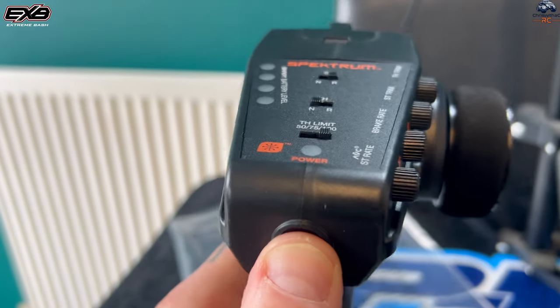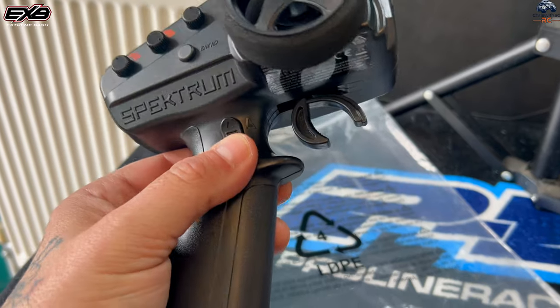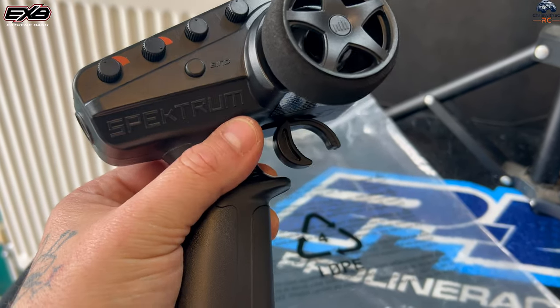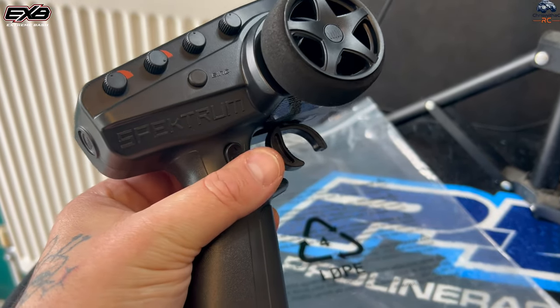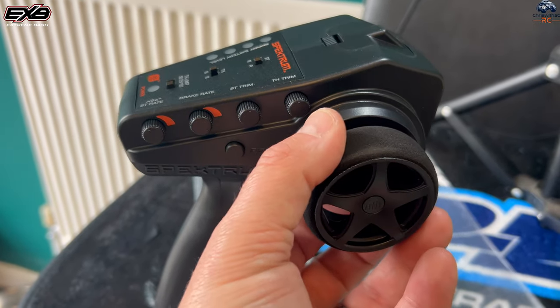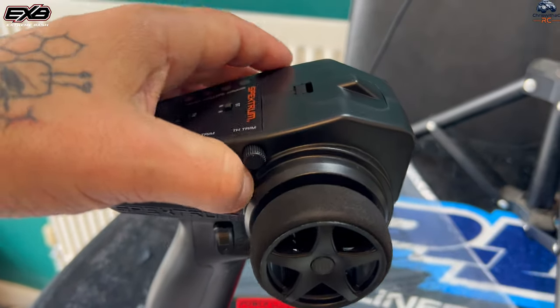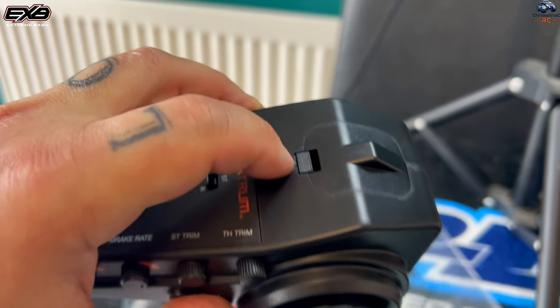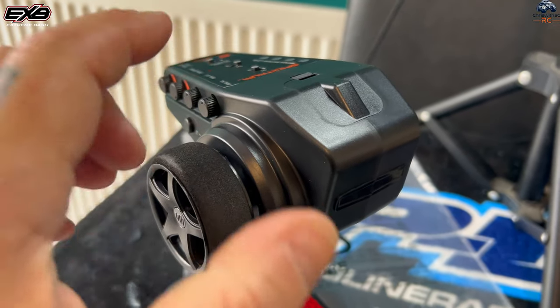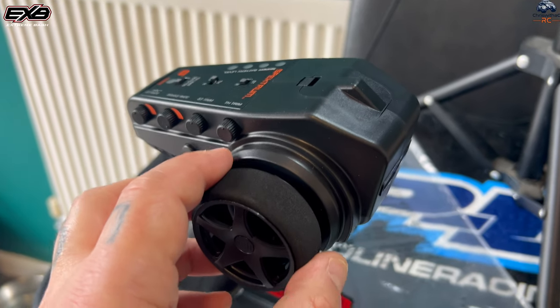So that's a new one, obviously, instead of a switch like with the SLT3. You've got these buttons here, which you set your steering calibration with, by putting it into calibration mode. Steering feels nice. You can actually put a Bluetooth module in there as well, guys. Not everyone thinks that Traxxas do it. Arrma actually do it as well, mind, guys.